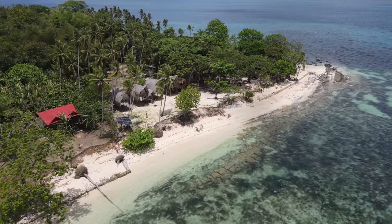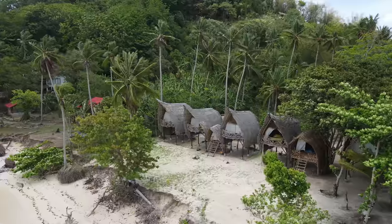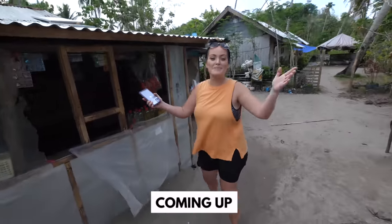We are going to be spending the next few nights staying on this remote island. Oh my god, I love this place. And we are here for the Isla experience. And if you don't know what that is, it's an authentic island life experience centered around staying in these massive bamboo huts. And it looks right out over the ocean. It's absolutely beautiful.